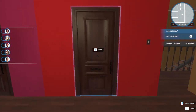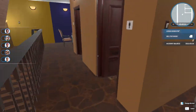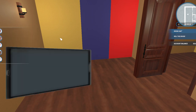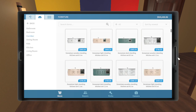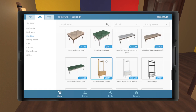Living room. They already have this living room and the bathrooms and this tiny dining room. Furniture corridor. Oh, they don't have a kitchen. I forgot to make a kitchen. Oh, Lord, Lord, Lord. I meant to make a kitchen. Just never happened, huh?